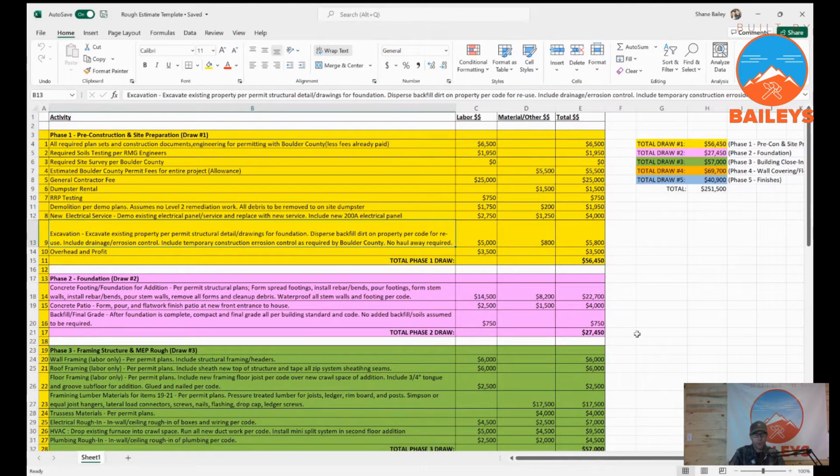All right. So all required plan sets and construction documents, engineering, permitting. This says Boulder County. This is just from an old one, so take that with a grain of salt. It's for different counties. Everything's different per county too, so keep that in mind. That means all of your architectural plans, all of your structural documents, engineering, IECC required documents, any of the paperwork that comes from those categories is going to be item number one in here. That's included in your cost to build if I was to give it to you.